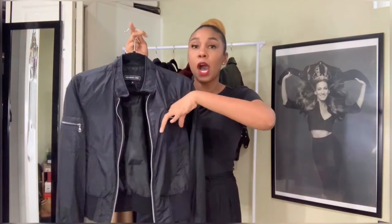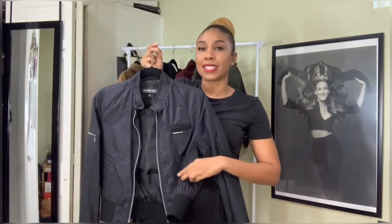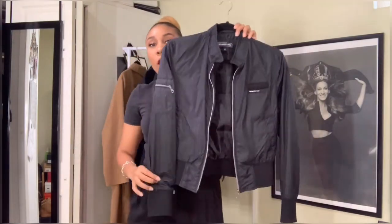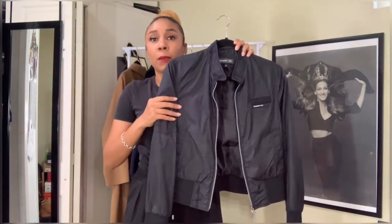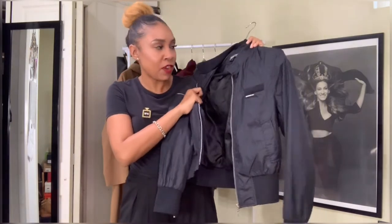It has this little pocket you can wear right here. It has the pockets that you can wear on the sides, and it's honestly just the perfect light-wear jacket you should wear in the summertime. I recommend if you're getting a bomber in the summertime, it's very thin, and this one is very thin, very breathable.